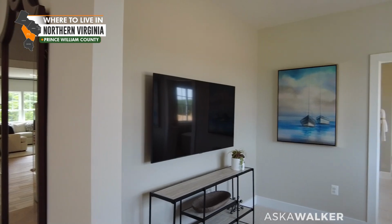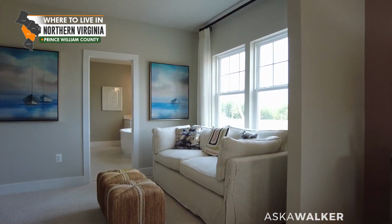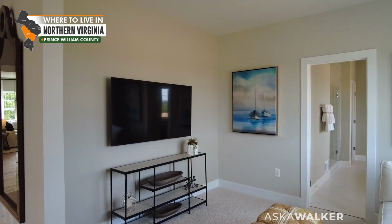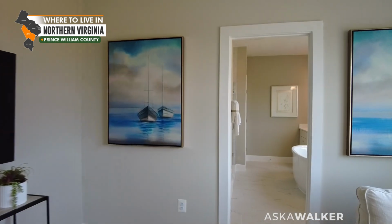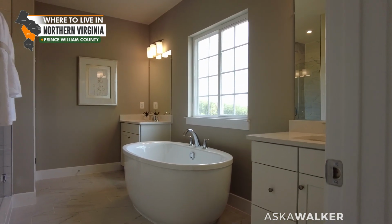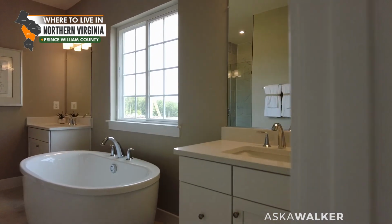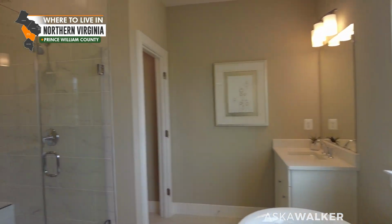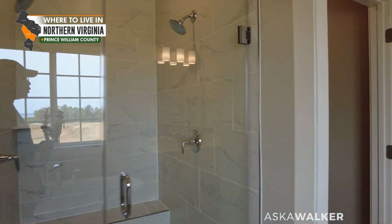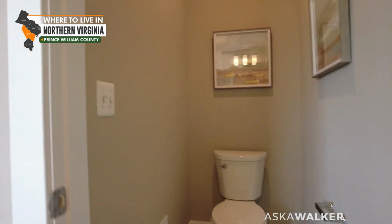Now, we do have a nice little sitting room option. I've seen people put Peloton bikes in here, make this into a little exercise space, or a little office as well. Depends on what you want to do. This bathroom is big enough to have a huge soaking tub, separate vanities, and a walk-in shower. So they've done a great job with this layout, and we have ourselves a nice little toilet closet right there.